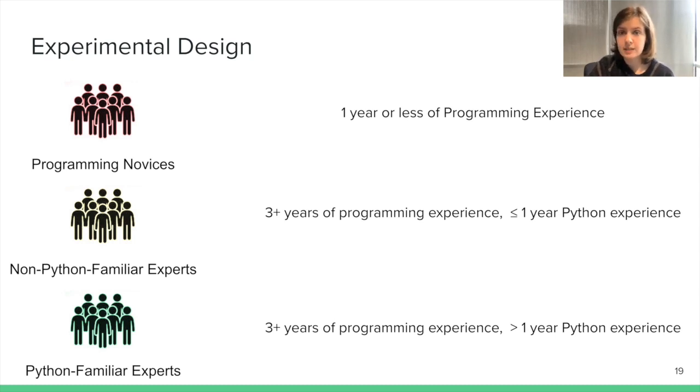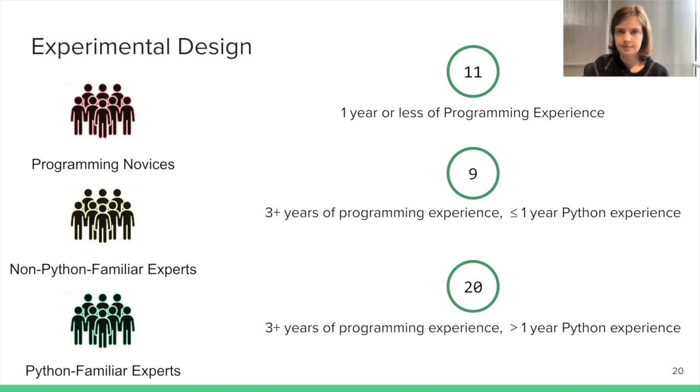Recruiting participants from these 3 levels allows us to investigate both the impact of general programming experience and also the impact of language-specific experience on the efficacy of Stack Overflow search. Overall, we recruited 40 participants, half of which were women and half men. These participants included 11 programming novices, 9 non-familiar Python experts, and 20 Python familiar experts.